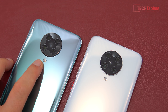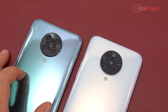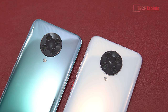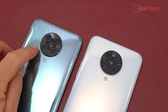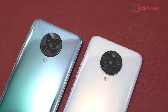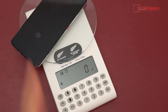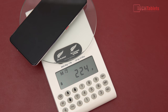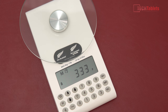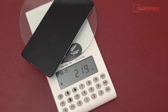Dual tone LED flash. We do have, I believe it's Gorilla Glass 5 here on the back. Curved edges, metal frame around the outside, and it does have a metal frame around this part right here of the camera module, the lens over it. So the weight of this phone is about the same as the Poco F2 Pro. Let's have a look at the K30 Pro here. This one is 224 grams. And now let's weigh and check the K30 Ultra, which is actually slightly lighter here at 219.